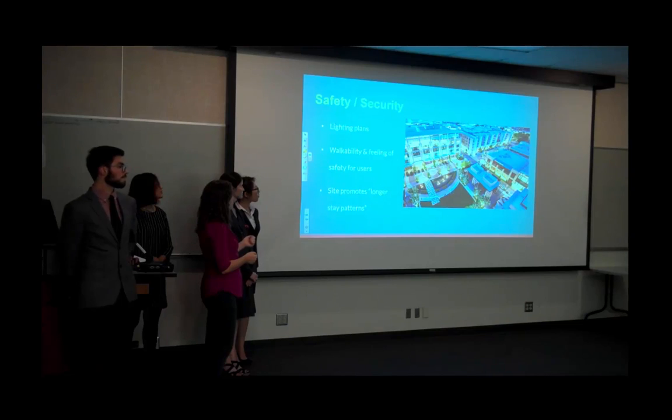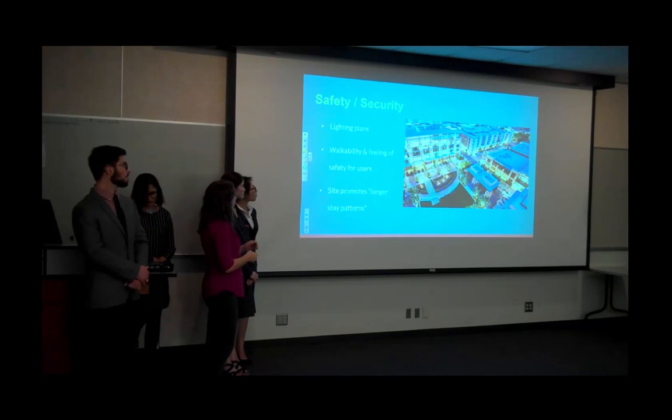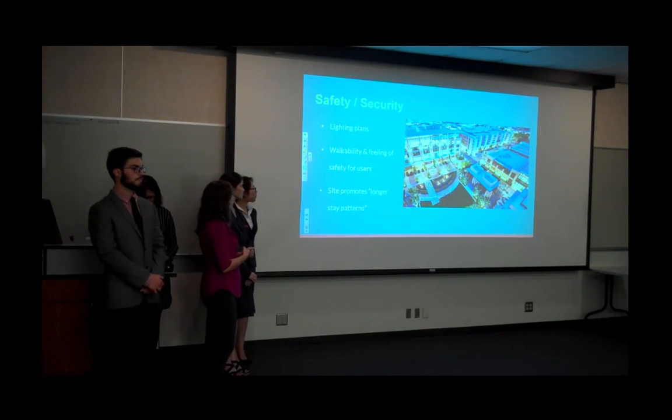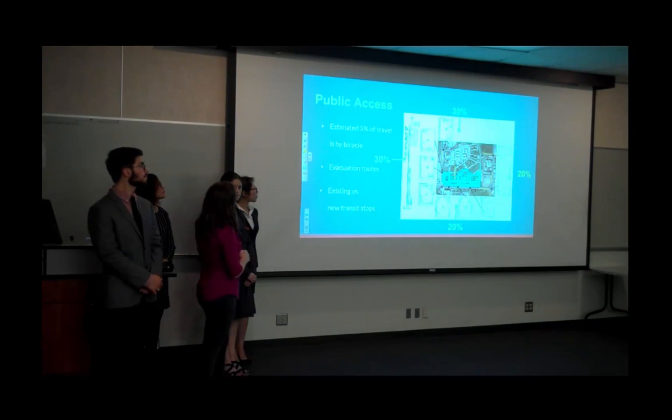This shows an example of the city center, which shows how bright it is, no matter what time of day or what time of night, and this affects the walkability and then feeling of safety for users, which makes them come back. And then also longer stay patterns, which is more affected by open green areas, where people feel that they can just stay and hang out and feel safe in this environment.